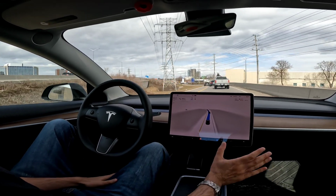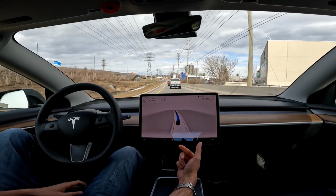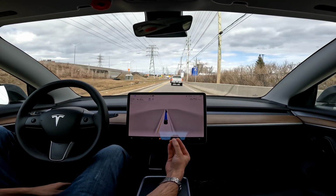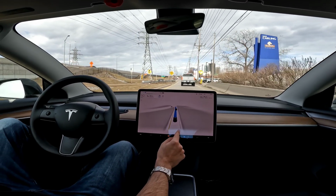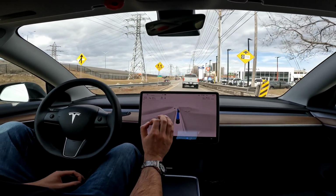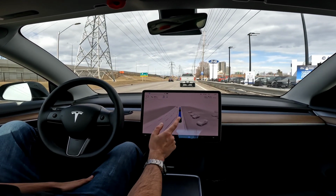Yes. Okay, so every time before that, I knew in the back of my head I could never have a flawless FSD drive because I knew it was not going to make that turn. And it did it. Ecstatic. I am ecstatic right now. It fixed it.